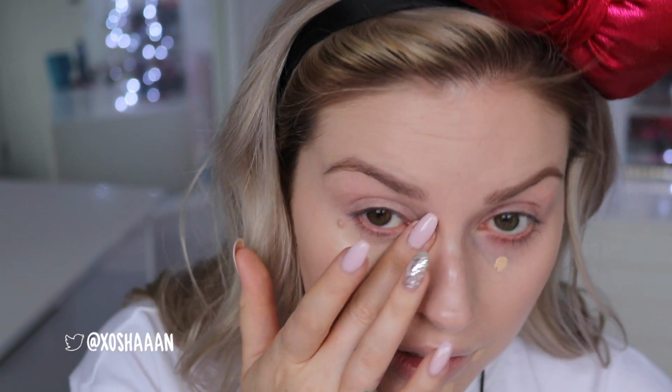I feel like these products would go really well with a sponge as well, if you just want to use a sponge. Well, that covers really good. I feel like it will definitely crease if you don't set it well. Even when I just leave it for a couple of seconds, it starts to gather in those creases under my eyes. I wonder if you could use this just all over your face because it blends out so easily. I feel like you could just use this as a foundation.